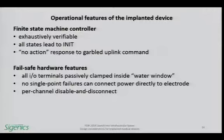And then down at the analog hardware level, we have all kinds of fail-safe features. All the electrode interface wires are passively clamped with things that don't know anything at all about the rest of the system operation. They guarantee that we stay inside the water electrolysis voltage limit, so that no matter what else happens, you can't start making hydrogen bubbles. And before actually deploying the device, it has to go through the single point failure analysis, and we have to guarantee that nothing can actually deliver power supply straight to the electrodes. That would be a considerable disaster in terms of not just hydrogen bubbles, but just heat. And as I mentioned before, we can disable or disconnect individual channels as necessary.